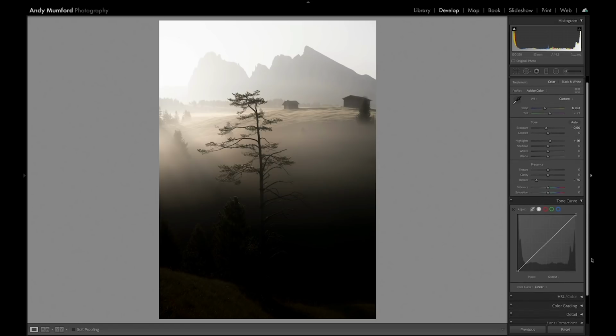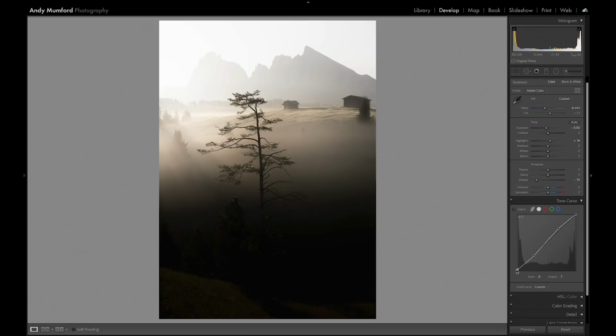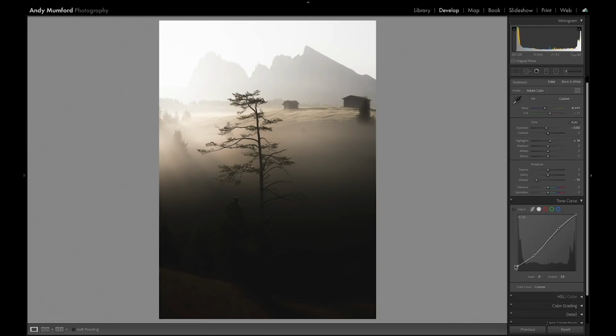So curves is basically a way of getting a lot of control over the way that you add contrast. So again, I'm going to push the brights up just a little bit here, just to further brighten the sky in the top left. Just going to pull the shadows back down, but not too much. And then I'm going to crush the blacks here. I'm just going to lift the black point up. Now I usually like to do this to about 34, 35, and you can see that's already bringing out a little bit more detail here.